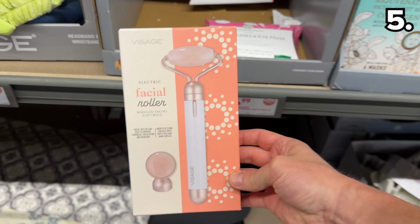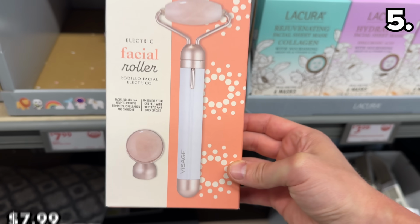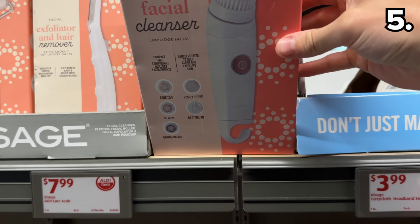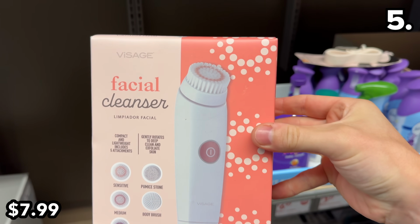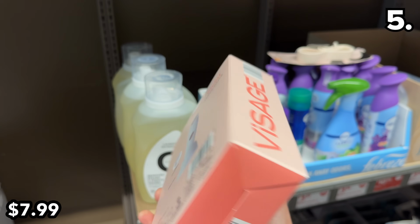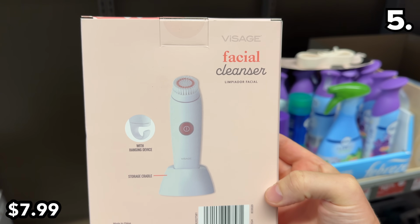There's been a futuristic upgrade to your typical quartz roller with this electric version that can depuff your face for $8. This electric facial cleanser at $8 is like a gentle version of that electric spin scrubber I demonstrated in point 1. As you can tell, I'm quite the articulate beauty guru.